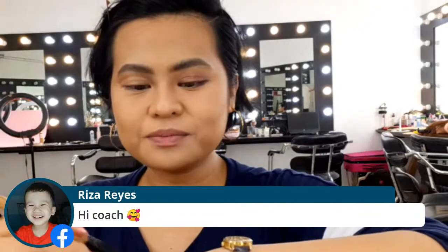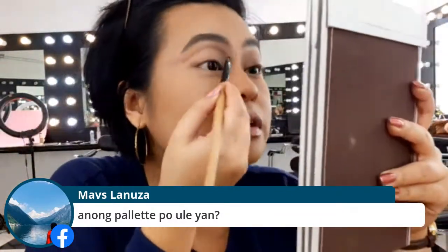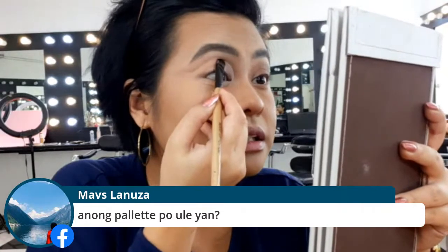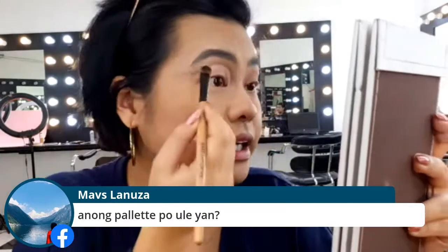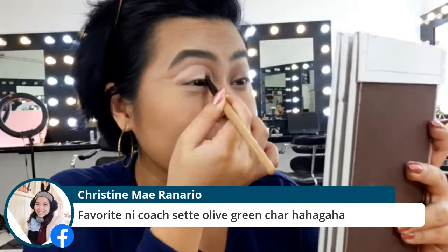Hi, Riza! You want to use a domed concealer brush so that it can hug the natural curve of the cut crease that you did. And then just very precisely cut that crease. So remember, guys, relax your eye. Then put your eyeshadows. And then that's when you can stretch your eye area.